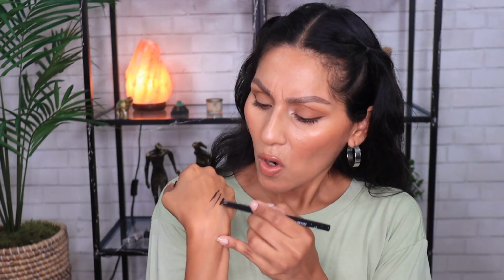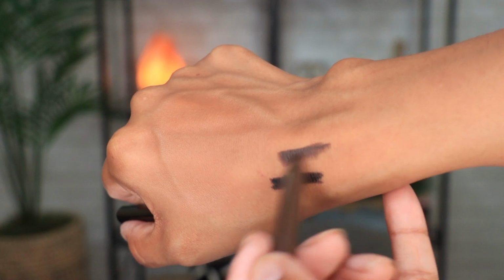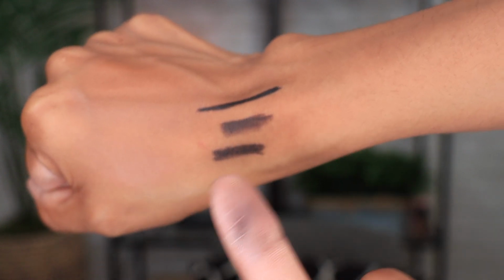But in the meantime, I am looking forward to trying these right here. And I also got a dark brown one because these are colors that you definitely need in your kit. Ooh, she is buttery. Really nice. I'm just gonna let it sit and give it a few seconds to set, and we'll make sure that we revisit this again.